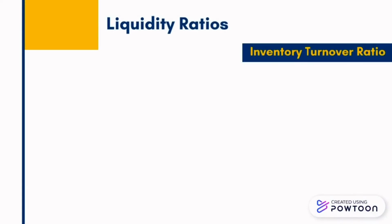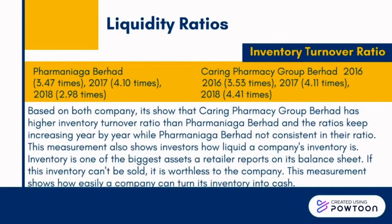Inventory turnover ratio. Based on both companies, it shows that Caring Pharmacy Group Berhad has a higher inventory turnover ratio than Farmania Gerberhad, and the ratio keeps increasing year by year, while Farmania Gerberhad is not consistent in its ratio. This measurement also shows investors how liquid a company's inventory is.